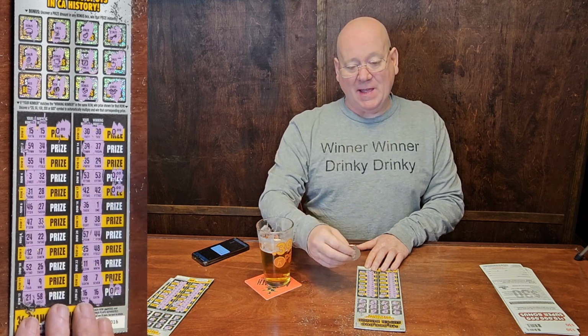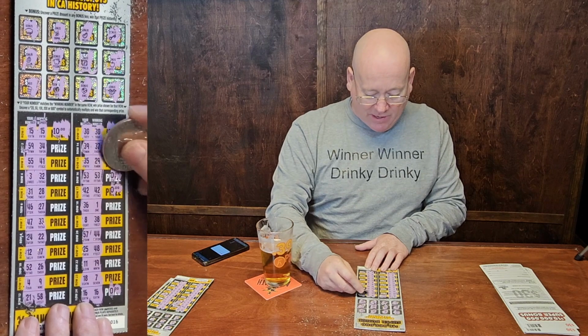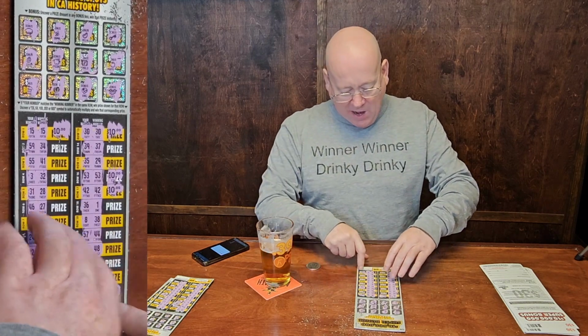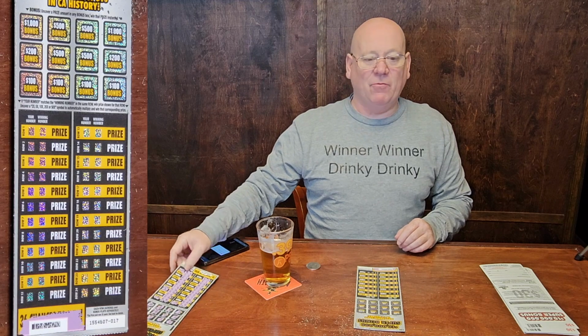Probably five tens for 50 bucks. If we see a 10 here, that's all we're getting. There it is. There's those two. And there it is. $50 ticket, man. Somehow, California Lottery seems to think when you spend $30 on a ticket, giving you $50 is something really special. Just so you know, it's not. Not in the realms of a full pack scratch.